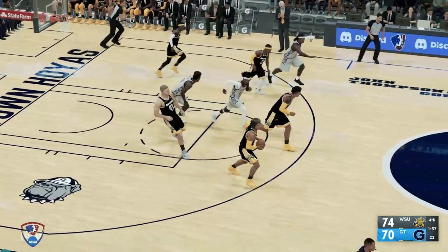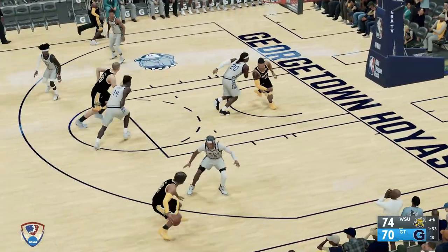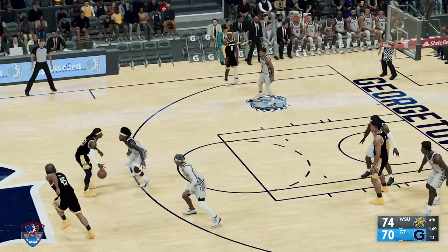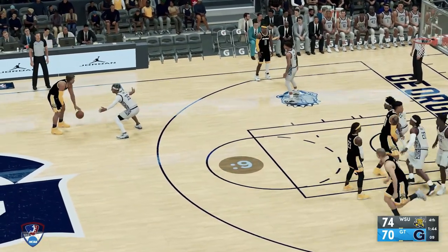2 minutes to go in the game. Jimmy O'Brien in the paint misses that shot off the back of the iron. Now coming the other way. The crowd wanted a foul on that one. 74-70. We're inside 2 minutes to go in this one. The number two Wichita State Shockers have taken a late 4-point lead.